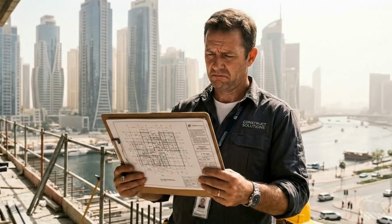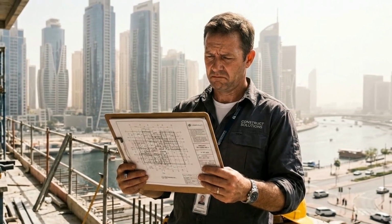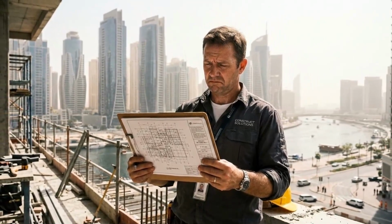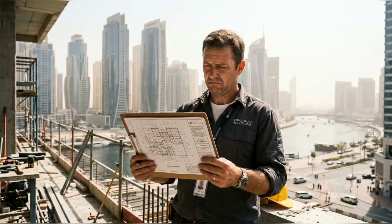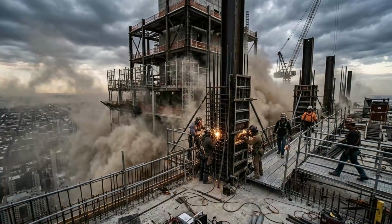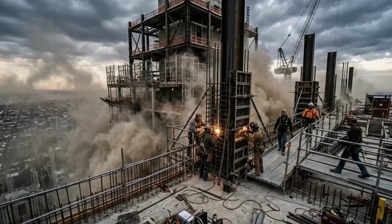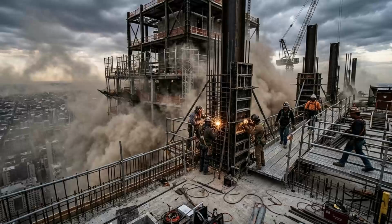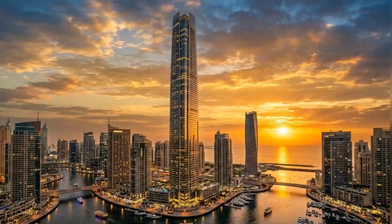But it opened the door to an even greater environmental vulnerability. As the lightweight tower rapidly climbed back into the intense heat of the sky, the true physical toll of the coastal desert environment began to manifest. The engineering was holding up, but the materials were about to reach their absolute breaking point.